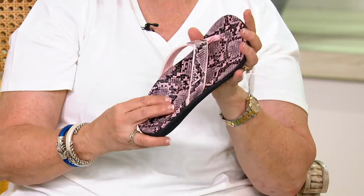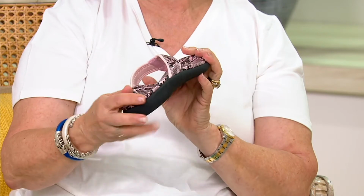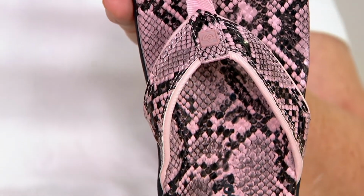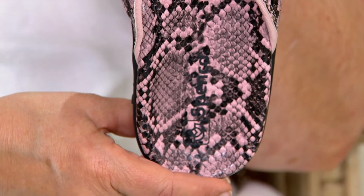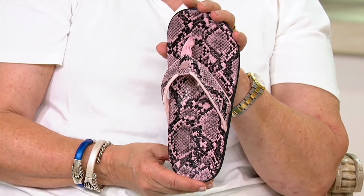This is Spenco. So you're getting, again, the metatarsal dome massage, that great arch support, that great heel cup, shock absorption. So you're going to wear these around just as if you were wearing your favorite sneaker. And you're right, they're perfect with a maxi dress, perfect with your swimsuit. They're great with a pair of cutoffs, or a beach pant like what I'm wearing. Fantastic style. These are such a nice, stylish sandal with that snake embossing, not just another swimming pool kind of thong sandal.